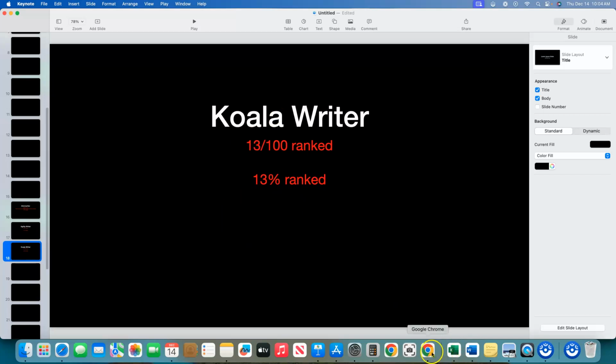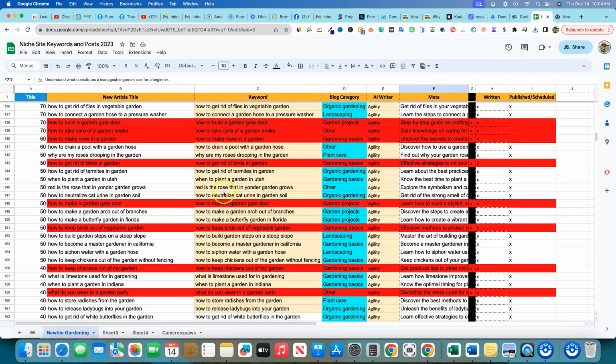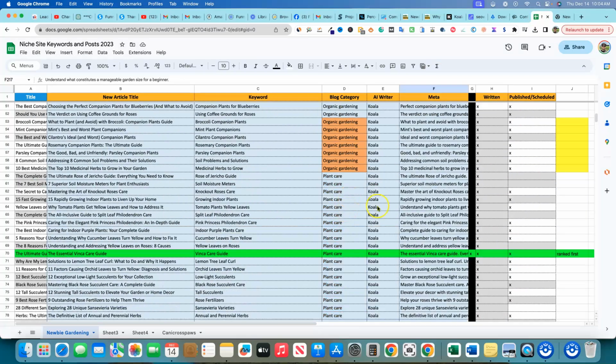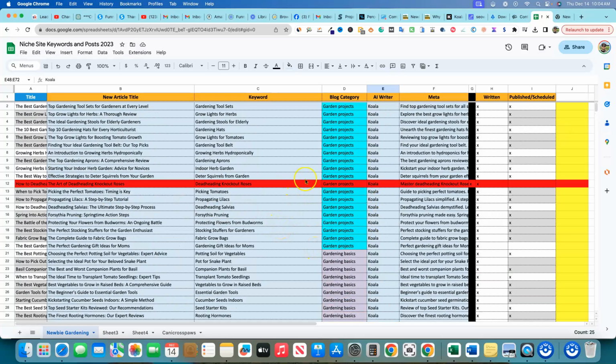So when we come back over to the spreadsheet over here, you can see we had this all organized right here, and then I said what AI writer we used and what category and all that sort of thing in here. So I'm able to go, at least with the 300 keywords, and see what AI writer I used to create that.